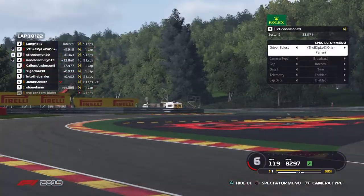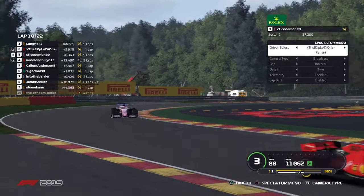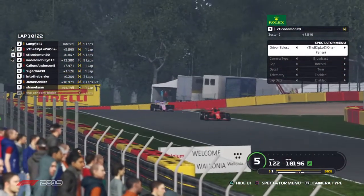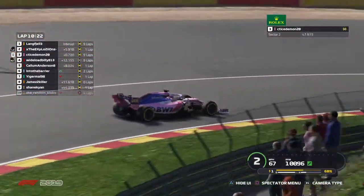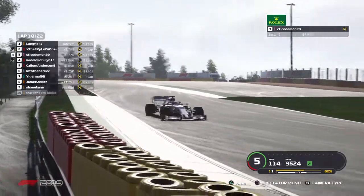As we see Tim getting past Matt Romano on his fresh medium tires. Matt in the Force India. He's always in the Force India when he does a race, as far as I've seen, at least. Not the Force India, Racing Point actually.